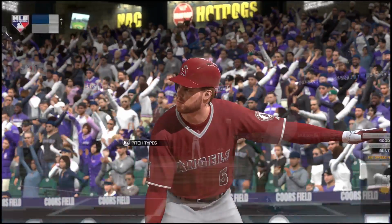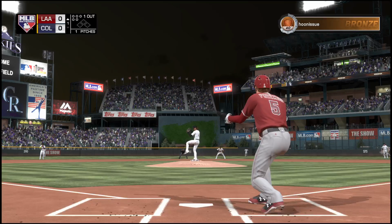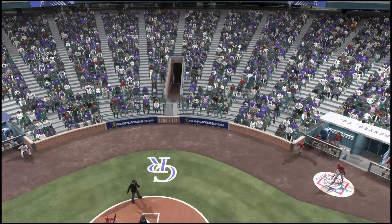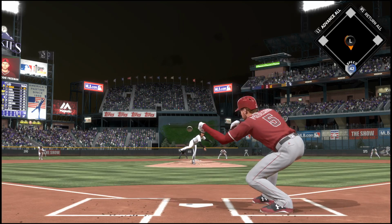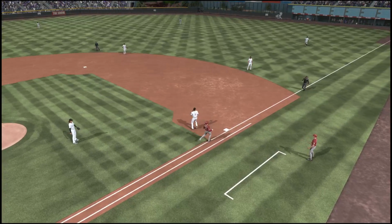Here's the first baseman, Freddie Freeman. Number 5, Freddie Freeman. Here comes the first pitch. Bunt attempt is popped into foul ground. The 0-1. Bunt attempt, but this one might have too much on it, and he is out on the tag.